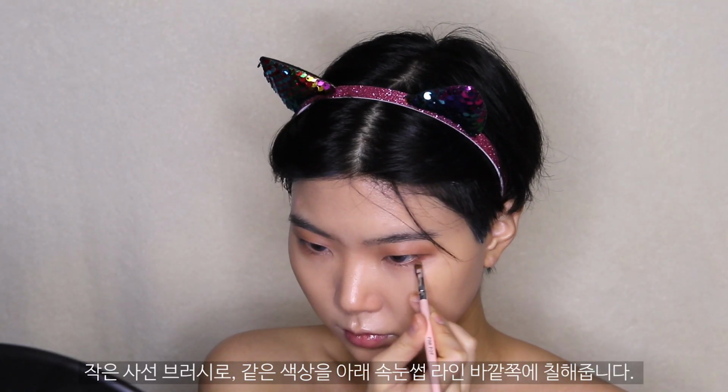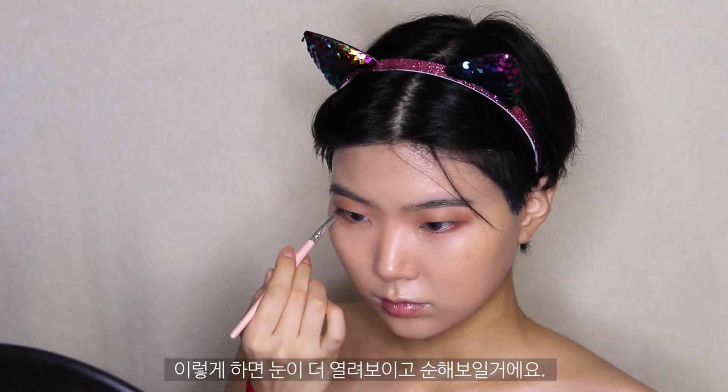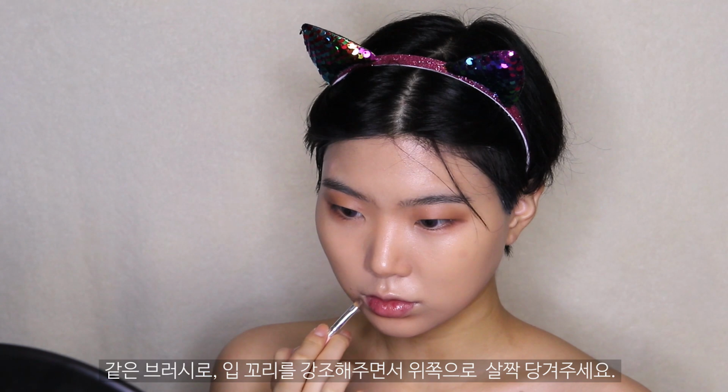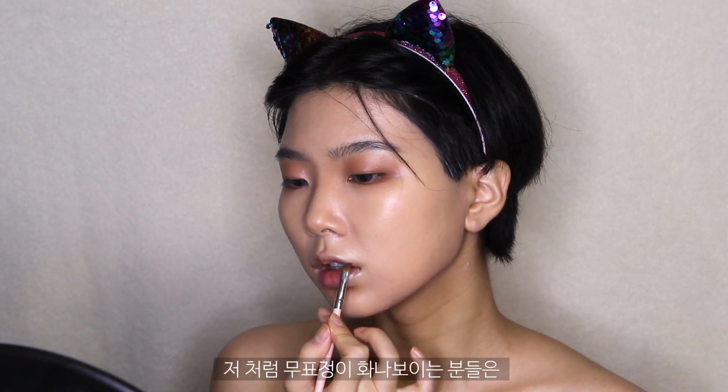Then, take a small, angled brush, and with the same shade, concentrate the pigment on the outer corner of your lower lash line. This is going to make your eyes look more open and a little bit more innocent. With the same brush, define the corners of your lips and then pull them up into a slightly upturned shape. This is going to make you look like you're smiling naturally. If you have a resting bitch face like I do, trust me, do this, it will help. And don't forget to blend it out.